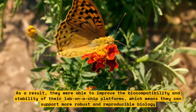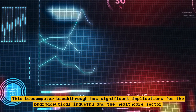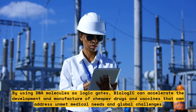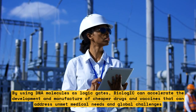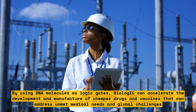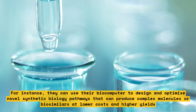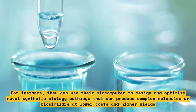This biocomputer breakthrough has significant implications for the pharmaceutical industry and the healthcare sector. By using DNA molecules as logic gates, Biologic can accelerate the development and manufacture of cheaper drugs and vaccines that can address unmet medical needs and global challenges. For instance, they can use their biocomputer to design and optimize novel synthetic biology pathways that can produce complex molecules or biosimilars at lower costs and higher yields.